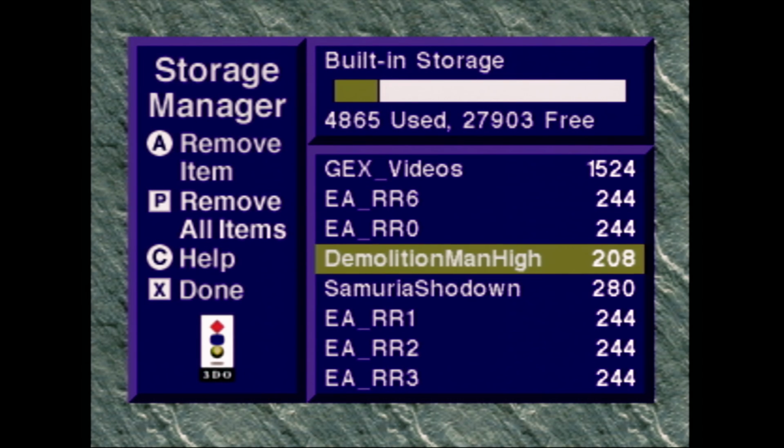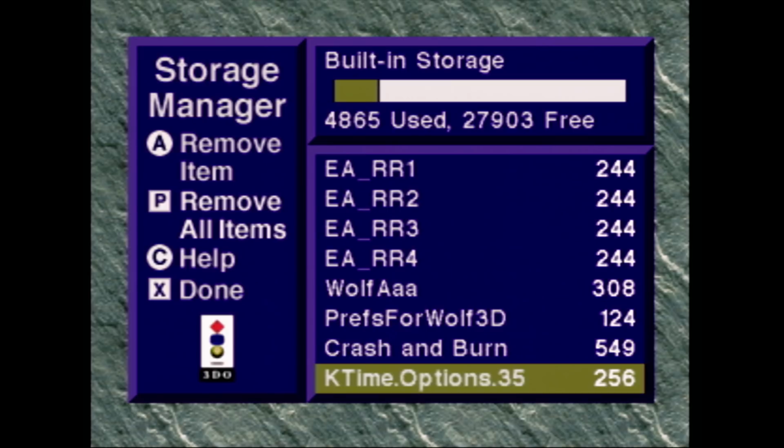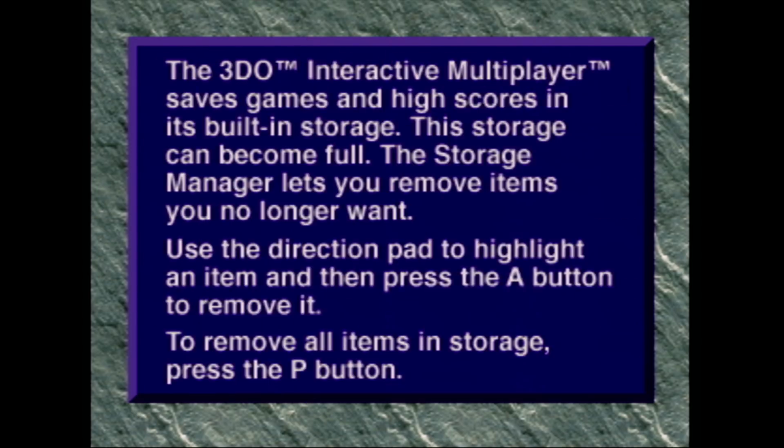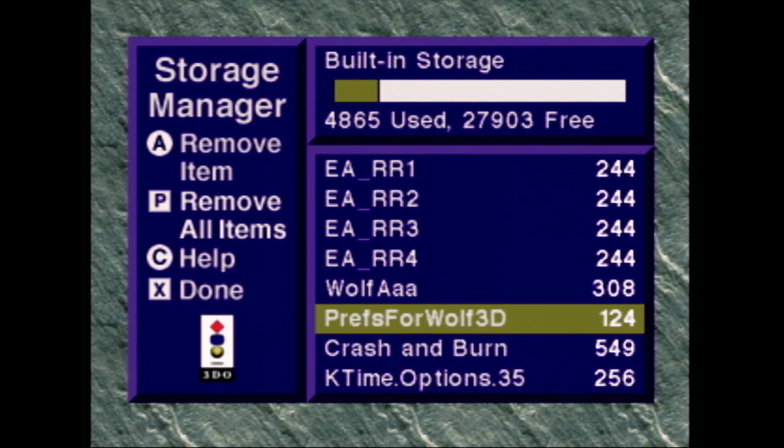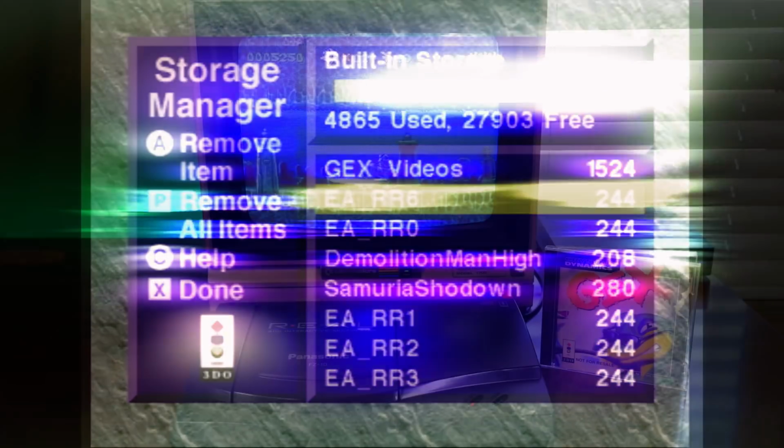Pressing X on the controller will take you to the storage manager. All your save games and configuration are stored internally in the 3DO's 32K of SRAM. Now remember how I said that the FZ-10 addressed some features over the FZ-1? Well, this is one of them. On the FZ-1, there is no way to actually get to the storage manager from the BIOS. You need to insert a specific storage manager disk to access it.